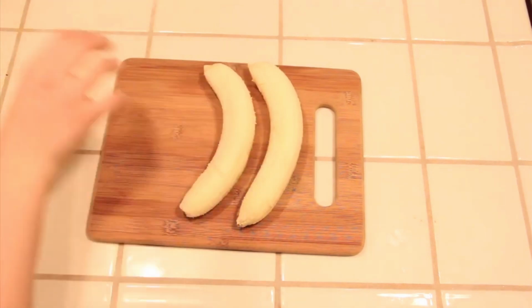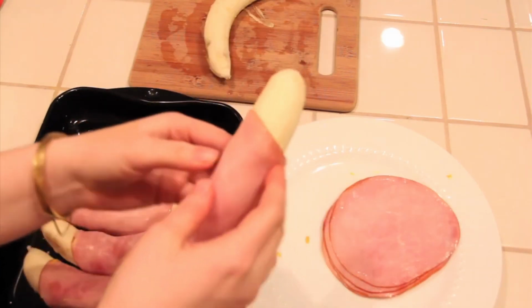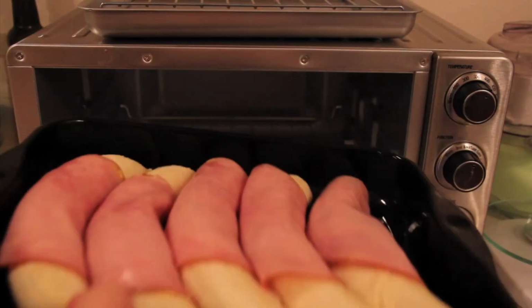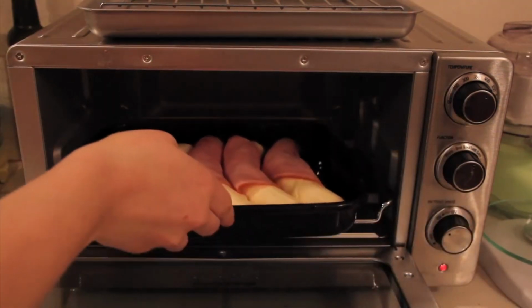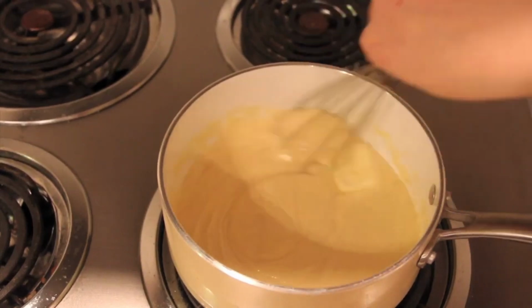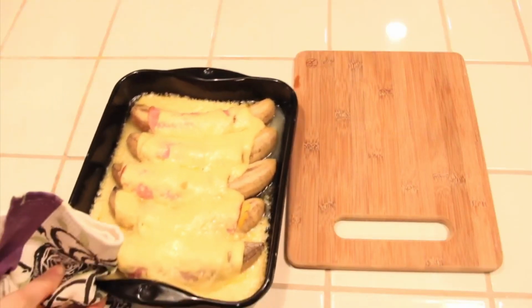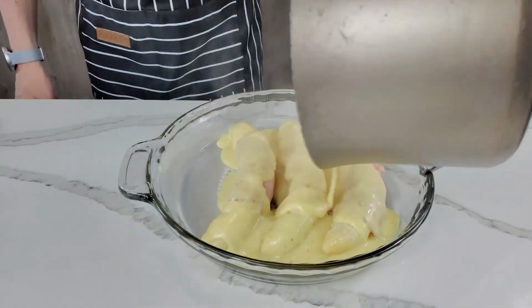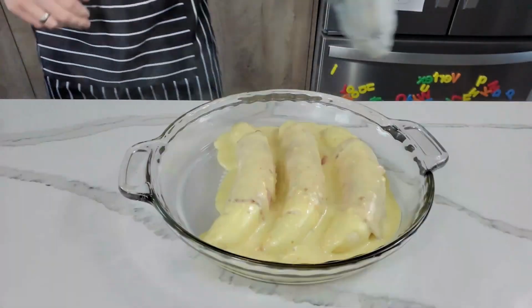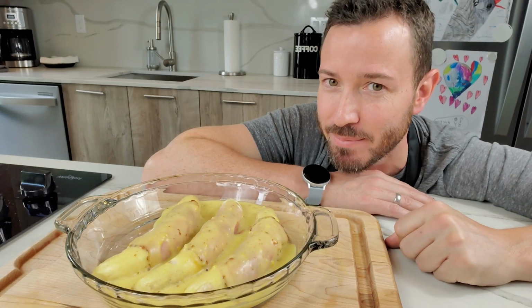The dish started with whole ripe bananas, wrapped in thinly sliced ham, carefully arranged in a casserole dish, and then baked until the flavors melded together. But the real kicker? A generous ladle of rich, buttery hollandaise sauce poured over the top before serving. The result was a wild mix of sweet, salty, and tangy flavors, with the creamy hollandaise acting as a decadent bridge between the ham's savoriness and the banana's natural sweetness.